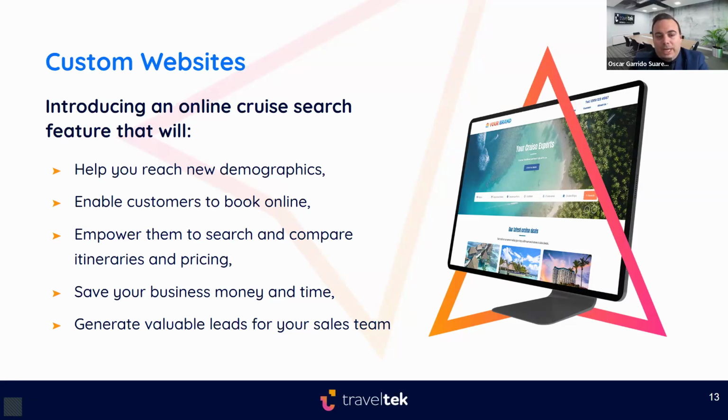And then we have generate valuable leads for your sales team, because for this particular solution, if a customer has any question, they can just generate a quote to your team, and your team can receive that information and contact the customer to close the booking. So I think basically this solution is a step forward from the white label solution, more customized for your market or for your business, but we'll give you all the functionality and the best experience for your customers.